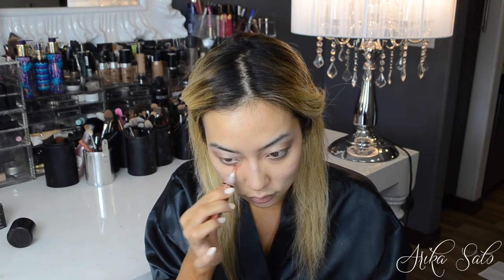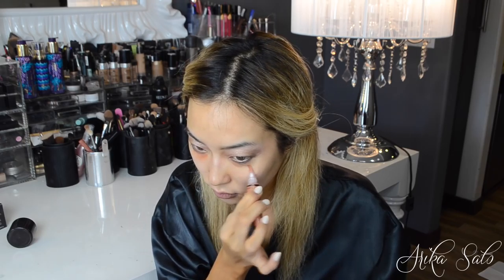Taking Tatcha's Deep Hydration Eye Firming Eye Serum, put it under your eyes. I love this serum. Then take the LA Girl Pro HD Orange Corrector and put that where you may have little spots you want to correct, such as dark circles or puffiness. Take a damp beauty blender and blend it out. Take the Morphe Concealer in Macchiato and conceal under your eyes.